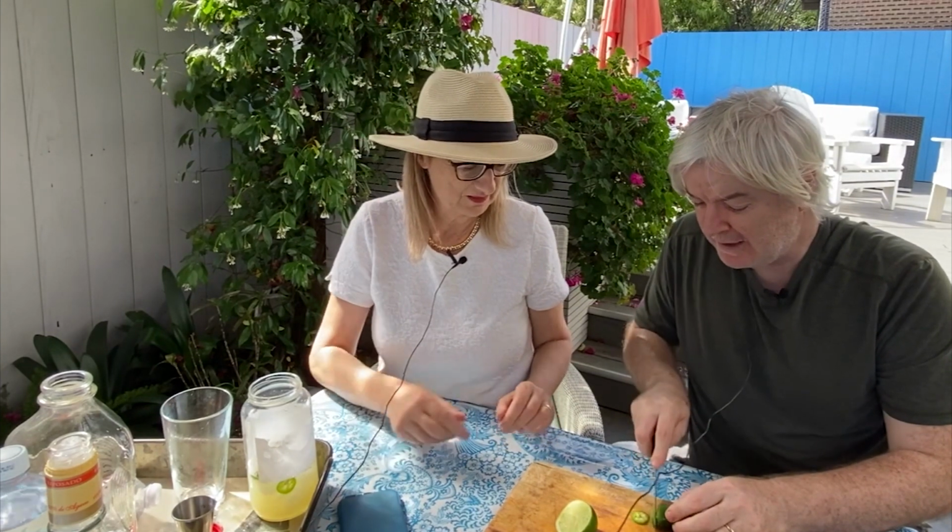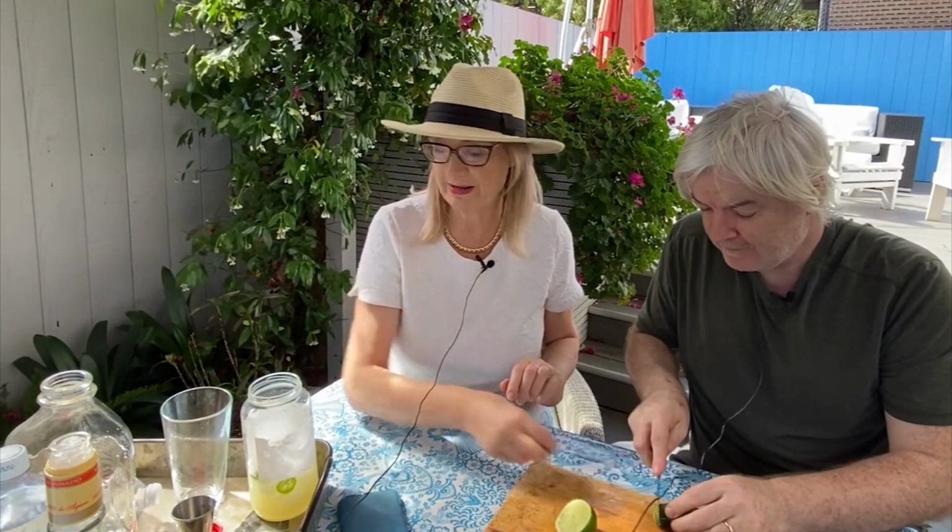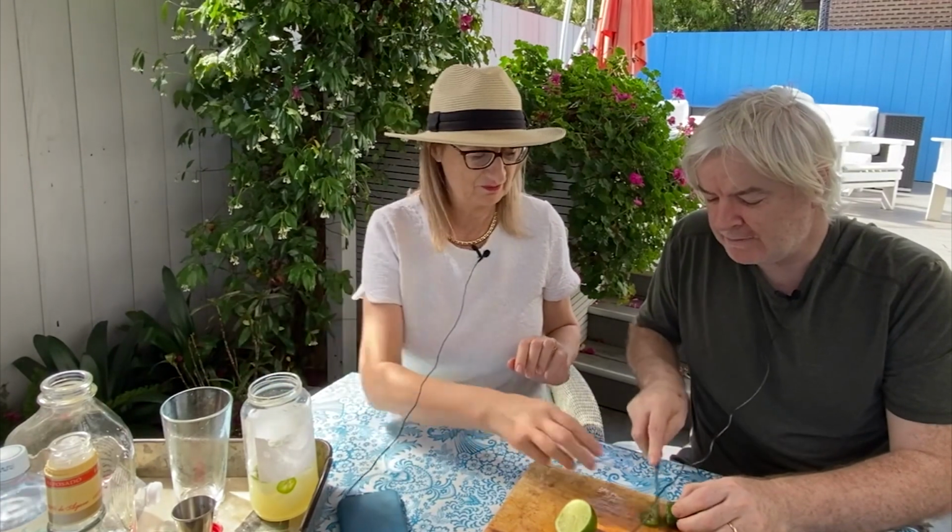Isn't there something about the seeds making something bitter? No, they make it really hot. That's where all the heat is. Oh, it's the tomato seeds that are bitter. Isn't that right?